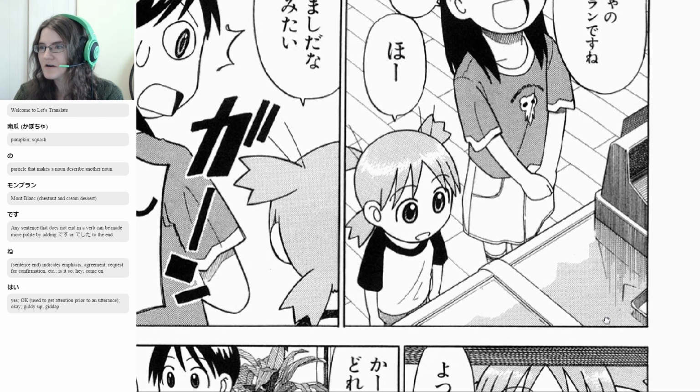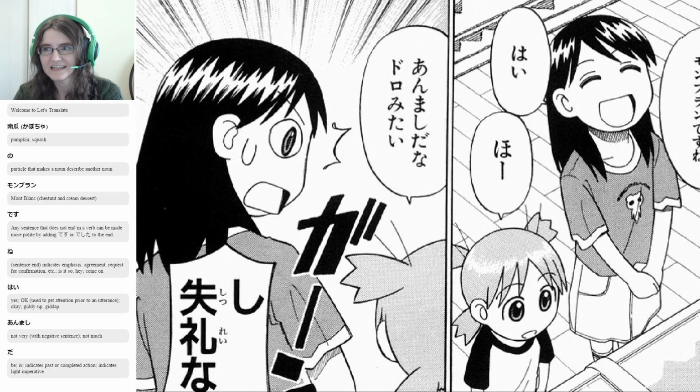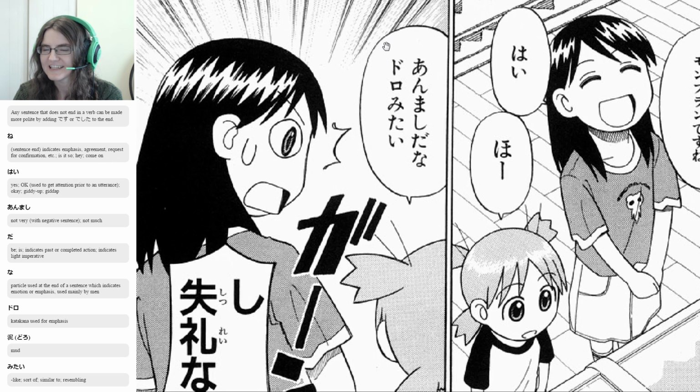And Yotsuba's all just like, oh. Let me see. Anmashi da na, doro mitai. Yotsuba's always a little blunt. Anmashi is kind of negative. And then da is like 'it is', not much. And then na here adds emphasis. And this doro is actually a Japanese word, but right here it's being written in katakana versus the hiragana that everything else is in, and that's for emphasis. Because usually you would use katakana just for loan words like English words or French words. But here, it's being used to emphasize the word. It's kind of like if you would make something bold in English. And then next, this mitai means 'or sort of' or 'resembling'. So it kind of looks like mud.